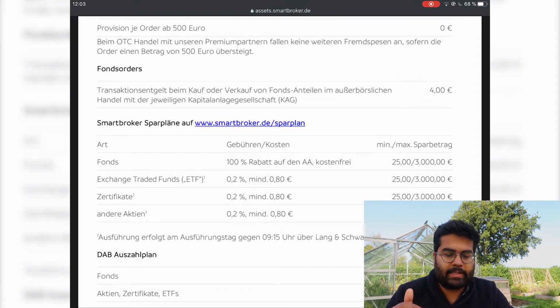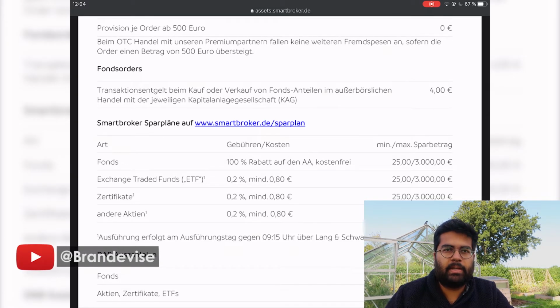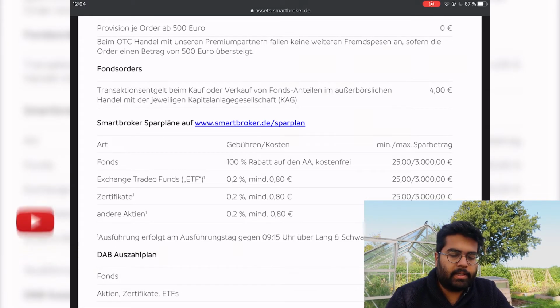So this is then similar to Scalable Capital. The only difference is Scalable doesn't charge you anything for putting up any kind of savings plan, which is the most beneficial for most students, because in the starting anyways, we are investing in one single index fund, and that is, let's say, MSCI World, S&P 500, NASDAQ, whatsoever. It completely depends on you.